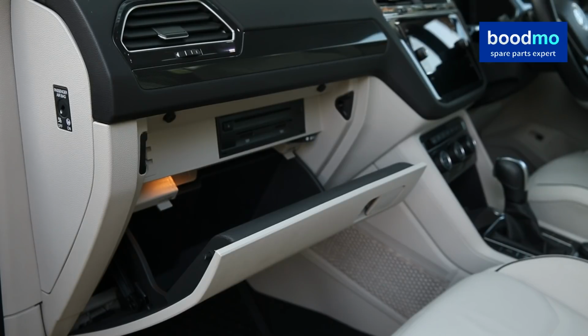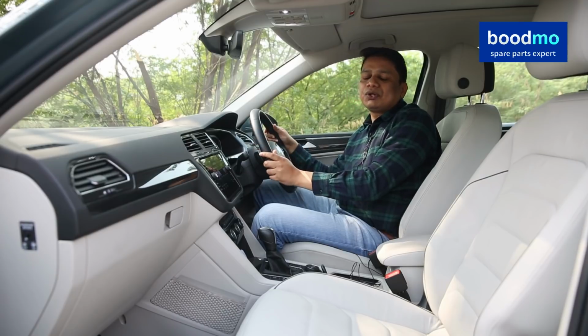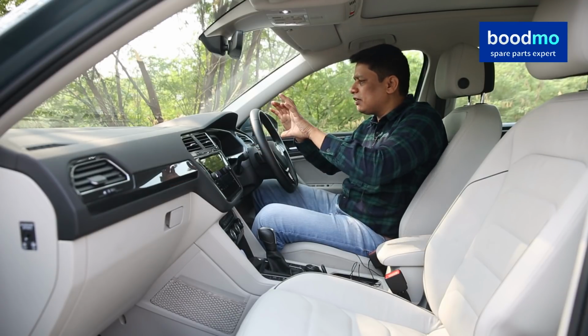And of course, you get 2 slots for your SD card, so you can always carry music with you and you don't have to rely on the radio services. Overall, a very classy place to be.